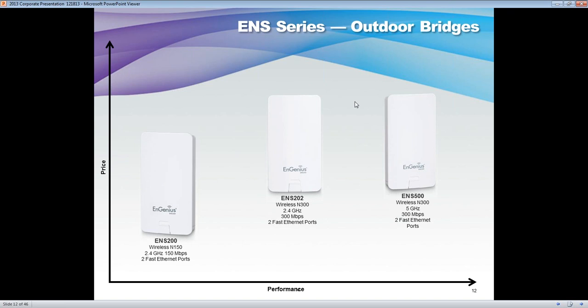The previous slide was our outdoor units with basically Omni antennas, the circular type coverage. These have no antennas on them, as you can see; they have built-in directional antennas. They're designed for connecting two buildings together, two offices, or going across the street.